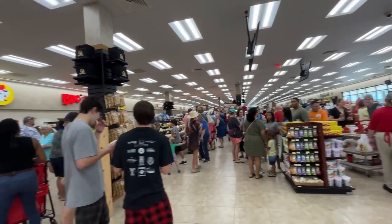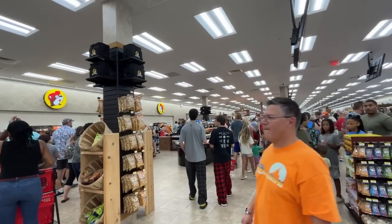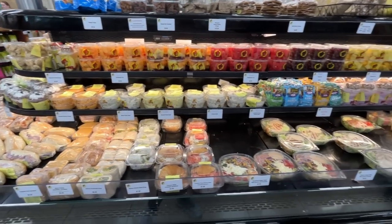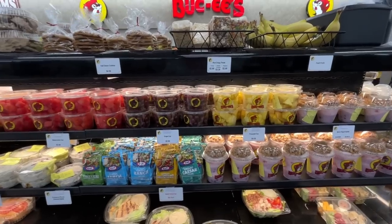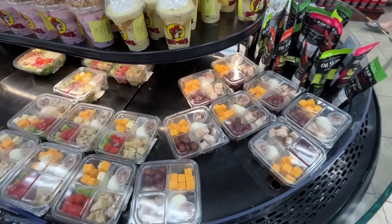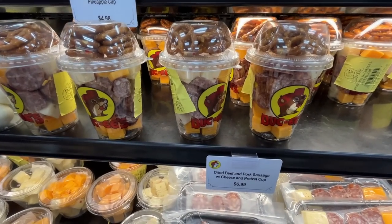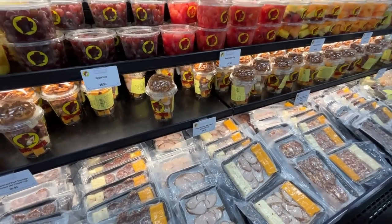And then across from that are the restrooms and the drink station, along with the actual food area. They do have some quick, healthy grab-and-go snacks. They've got some salads and fruit and yogurt. These all look super delicious. Some charcuterie boxes. On this side, they have these dried beef and pork sausage ones, cups, just some little snack things to help tide you.